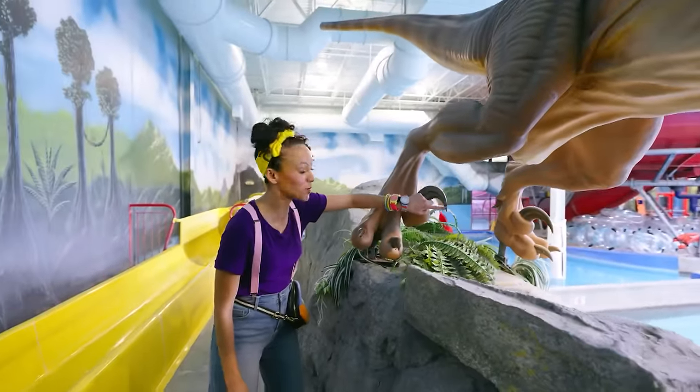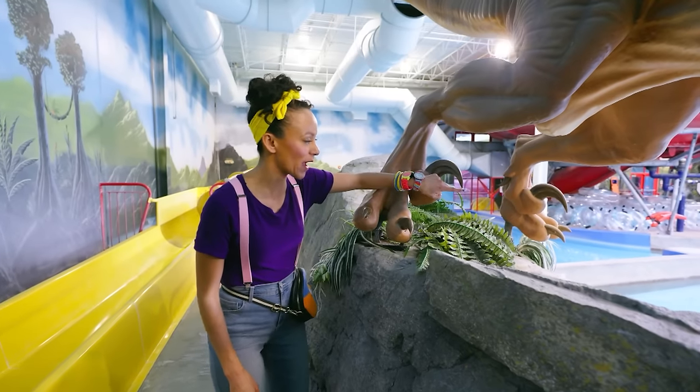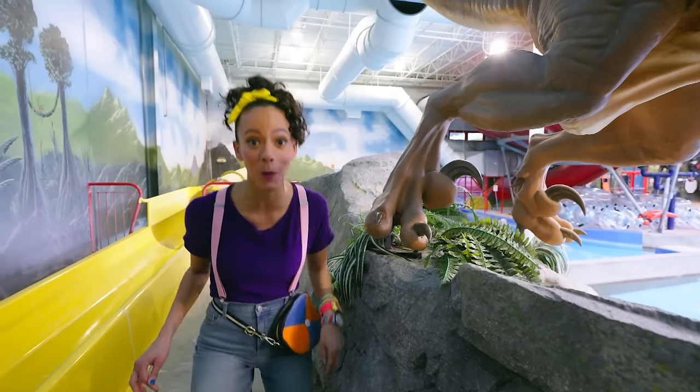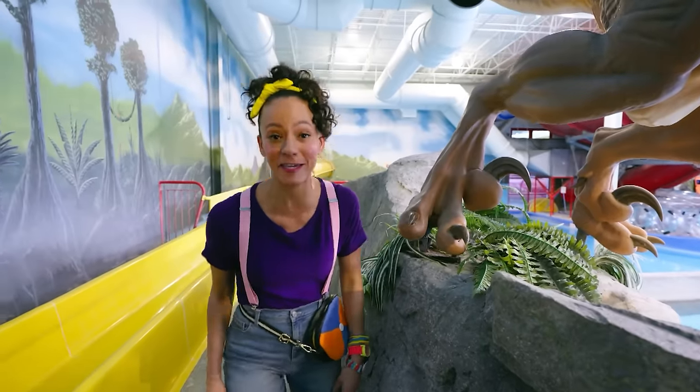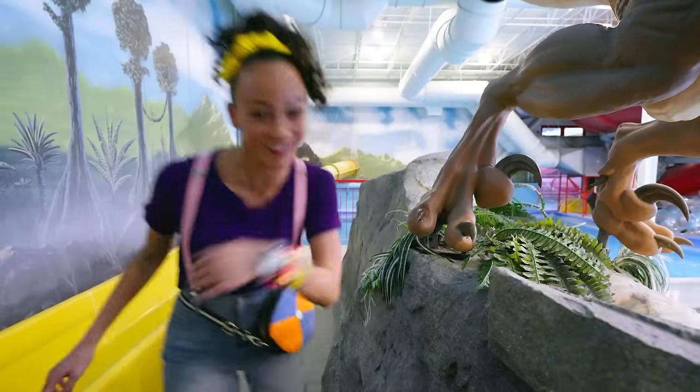Whoa, look how big and sharp that talon is. Whoa, can you imagine if you had those on your toes? It would be really hard to wear sneakers if your toenails were like that. Let's keep exploring.